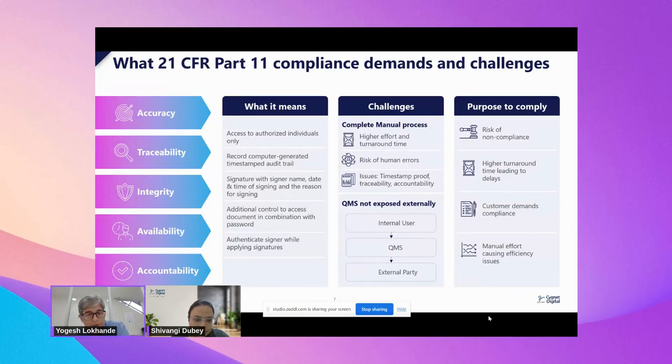Many companies also use a QMS to manage their documents internally, but one of the challenges is that it's not exposed to third parties outside. And that means that there are some documents which need to be signed off by vendors. There are some documents that need to be signed off by third parties with whom you're dealing. So then you don't have a seamless way to get those documents signed under the third-party level compliance. So there also you need some kind of a solution which can support that.